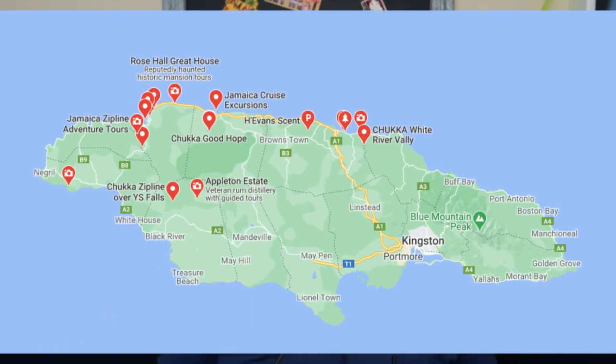There are a lot of different places to do it. You don't necessarily have to go all the way over to the mountains anymore. If you're staying near Ocho Rios and Montego Bay, there are some places you can go to do that. So you might pick those up from your cruise lines. Zip lining is a lot of fun there.